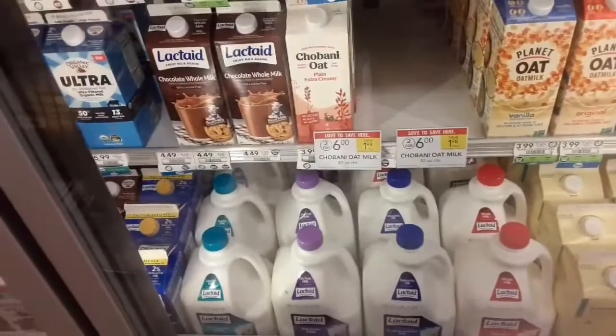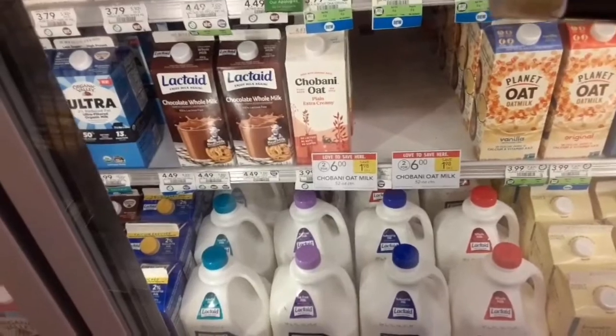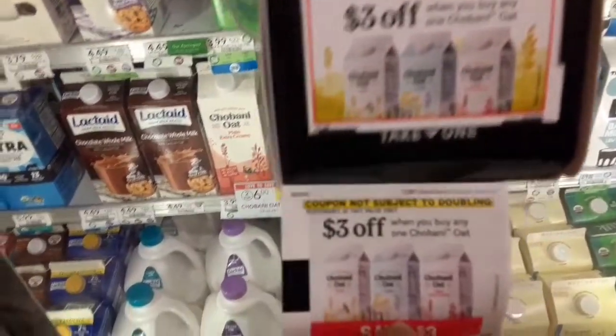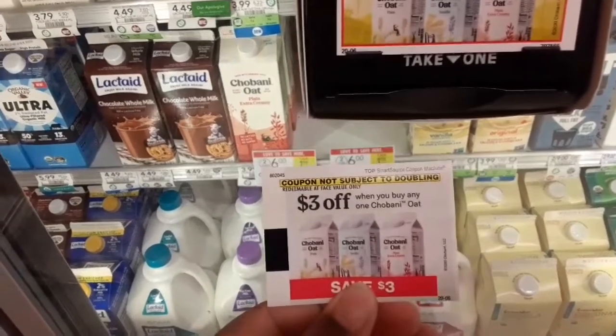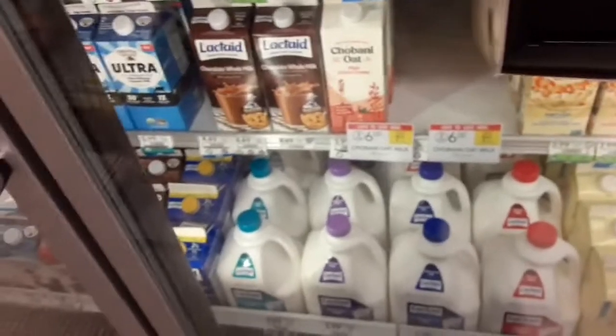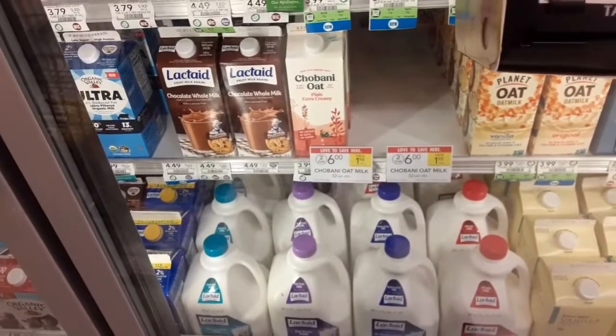Guys, my next item is gonna be the Chobani milk. They are two for $6, and I do have, as you guys can see, a Blinky with $3 off one. So with the two Blinkies that I pick up, then I'll get the milk for free.